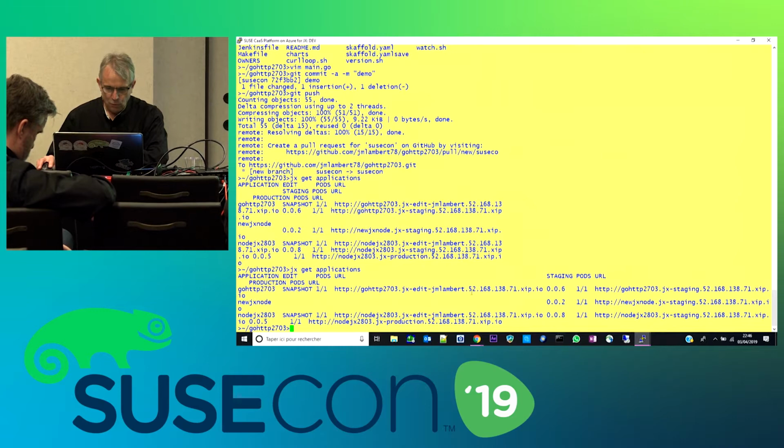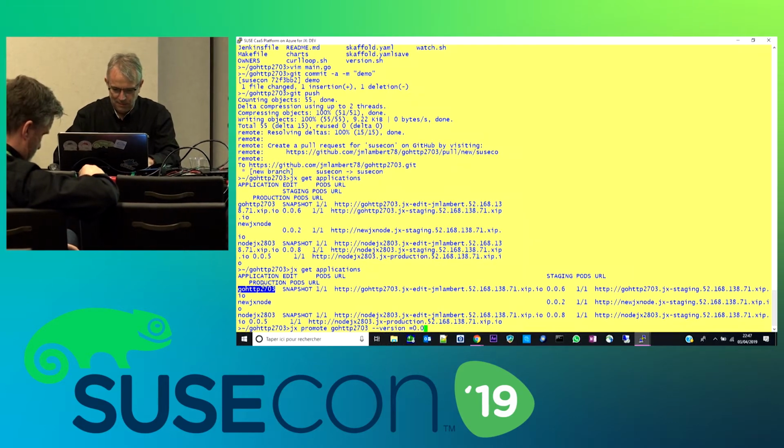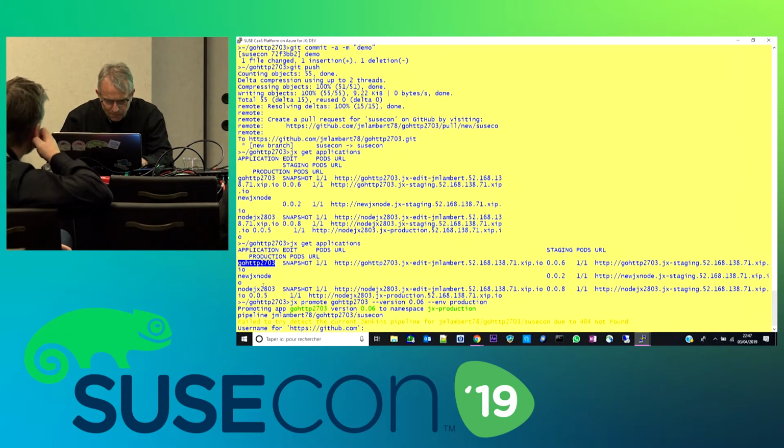So it's a CLI. You see, for example, for this application, which is Go stuff, I have in my staging environment version 0.6. Now I can say I would like to promote that into my production environment. So I say JX promote the application, and I want a version, I think it's equal, yes, 0.0.6, and I say environment production. Sorry? I think you're missing a dot. Oh yes, agreed.